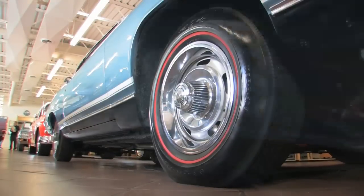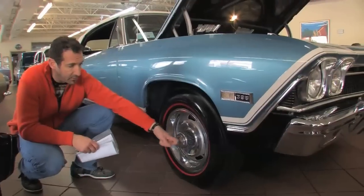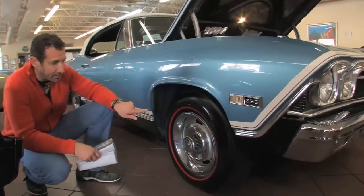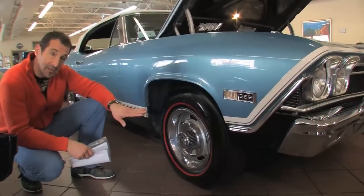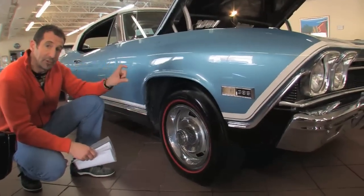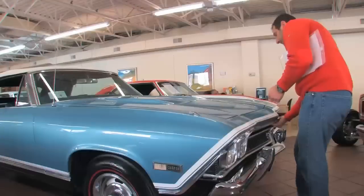Love the red lines. And these are the original belted style red lines. Correct center caps, the real steel ones, not the plastic Chinese copies. Stainless trim rings, power disc brakes inside of there. This has the F41 suspension. You'll notice it has that because you'll see the sway bar underneath the rear end when we walk around and look at the factory 12 bolt that's back there.